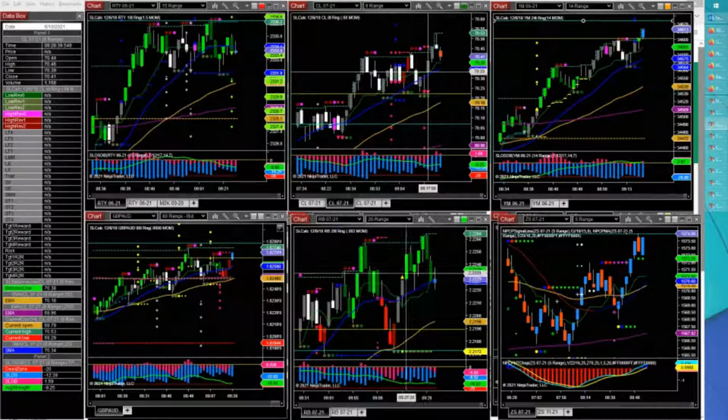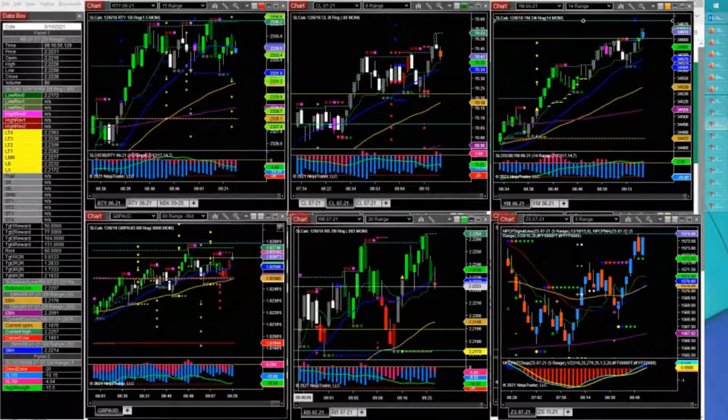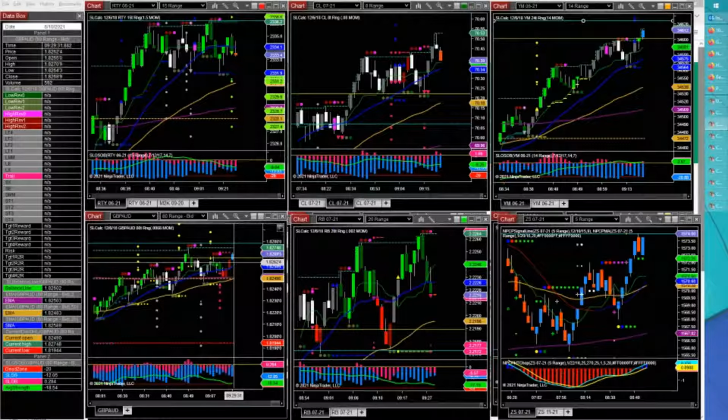Unleaded gas, back and forth here. We've had a stop and reverse, a break even, and we're now in the long. And although on pound Aussie the calculator is tracking that short, because of the stop and reverse adjustment, it has not triggered in and it has canceled now. So we're still in the long trade.